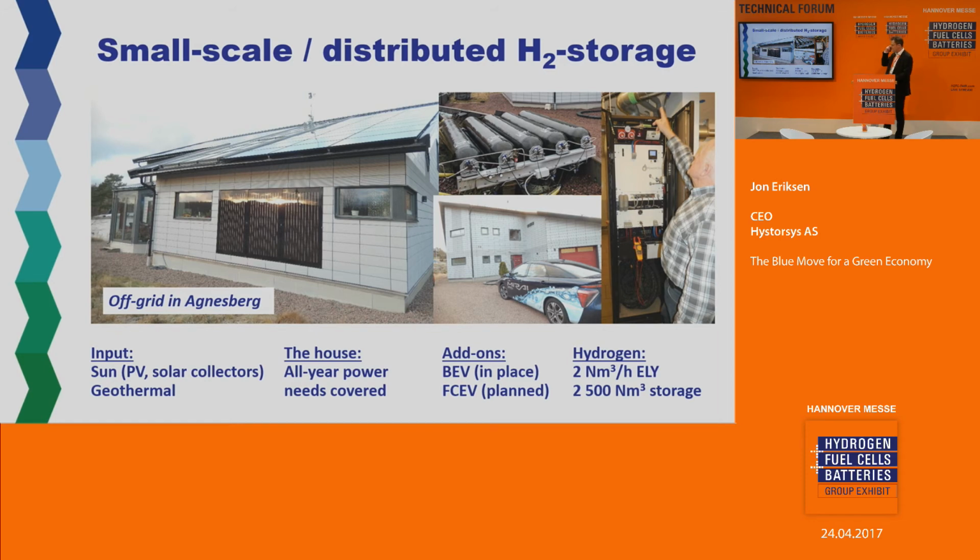This is a private initiative in Sweden. This guy, he runs his house. It's based on PV panels, on solar collectors. Also geothermal energy is used as an input for his house. And his energy needs are met all year round.